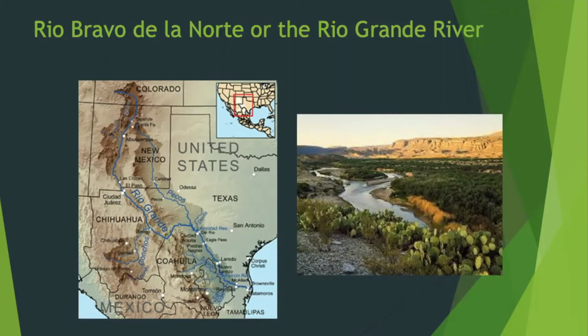And here's a look at the Rio Grande River. The Rio Grande River, in Spanish called Rio Grande del Norte, or Rio Bravo, or Rio Bravo del Norte, is the fifth longest river of North America and the 28th longest in the world, forming the border between the U.S. state of Texas and Mexico.